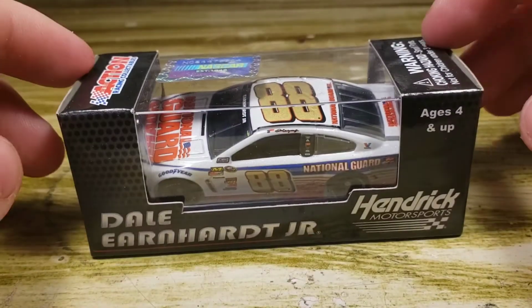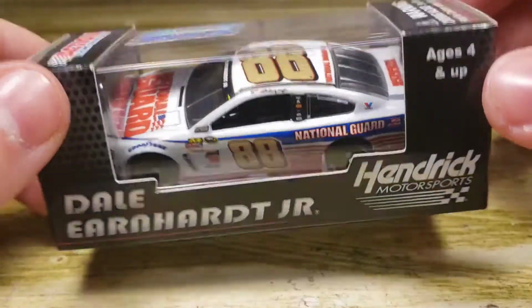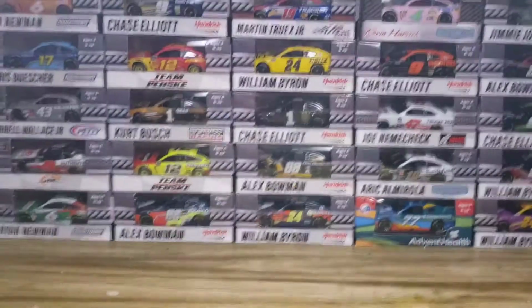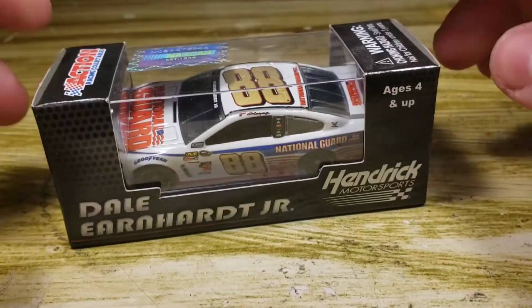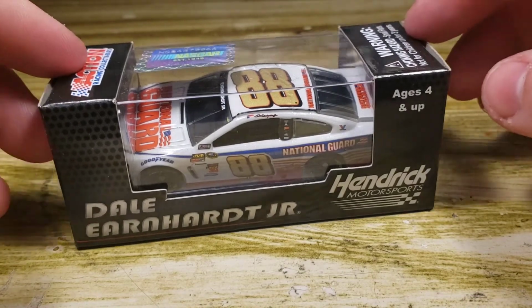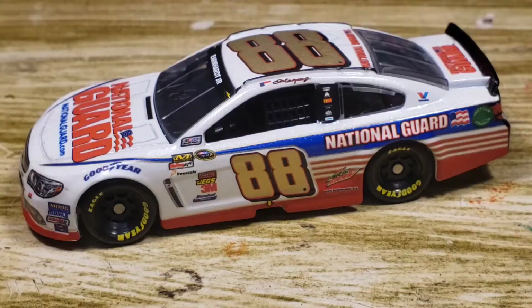But yeah, let's go ahead and get into this diecast review. First things first, the box is different than today. We have those boxes up there, you can see they're all gray. Now this one is all black, so that's a little different. I don't remember if this is the standard box for 2014. I don't have a lot of 2014, so I do not know, but I'm just going to assume it's standard and move on. Here's the diecast out of the box.